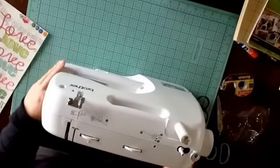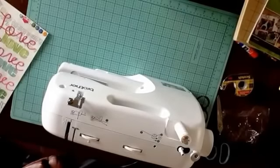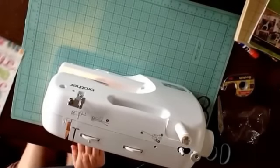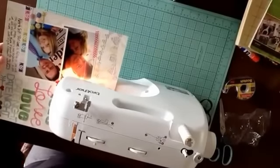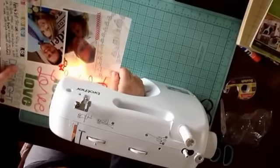Okay, so I've got my Brother sewing machine out, and I'm going to turn the power on. Hold on. Here we go. Okay. And then I'm just going to stitch right over those. Oops, not good.